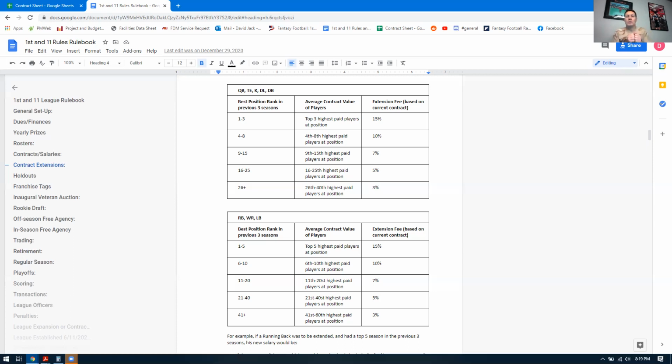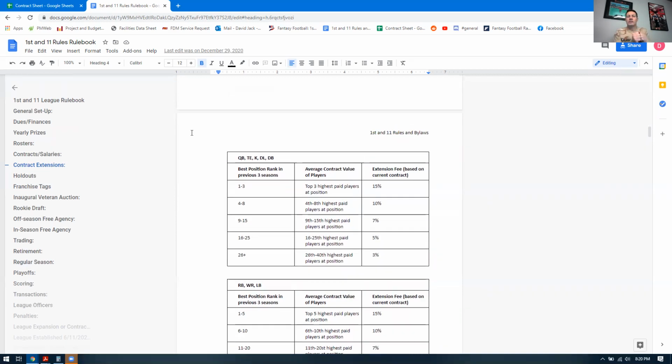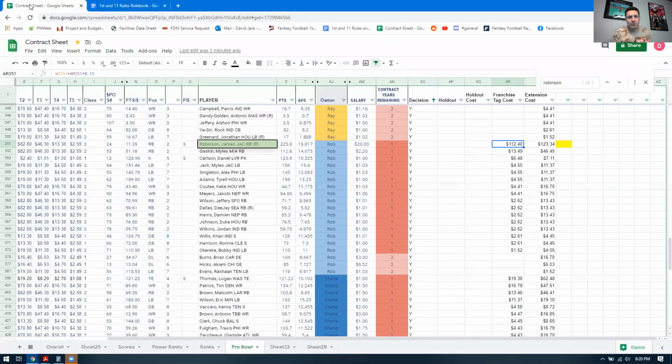Let's get into what people cost. What do extensions mean? What does the franchise tag mean? What does a holdout mean? We've got examples of each of those. And I think let's start with James Robinson. That is the most pressing free agent, extension, and franchise tag, and you can see it right there.